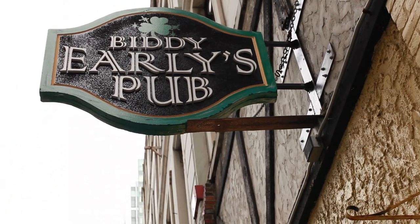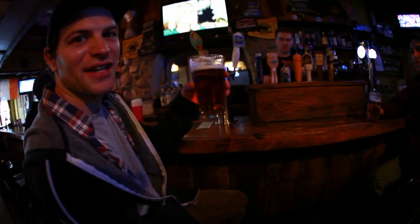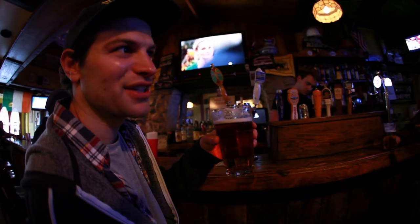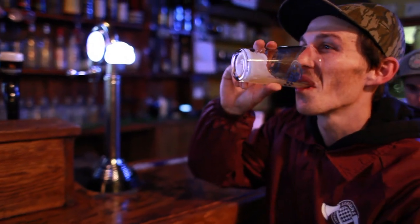So we're here at Biddy Early's, skater owned bar, about to just grab a beer here real quick and then just keep it moving. This beer right here, Harpoon IPA, brewed about a half mile away from where I'm drinking it. If you're ever in town, stop in at Biddy Early's. I highly recommend one.